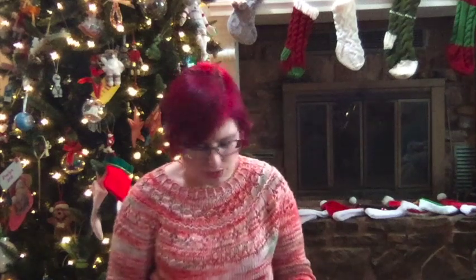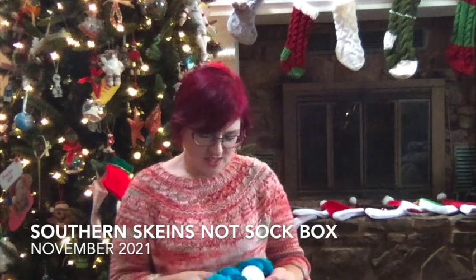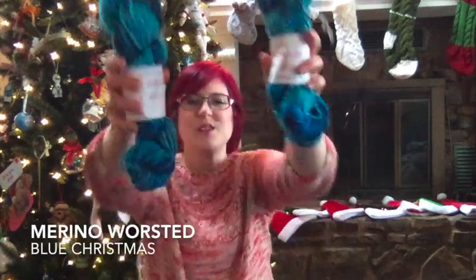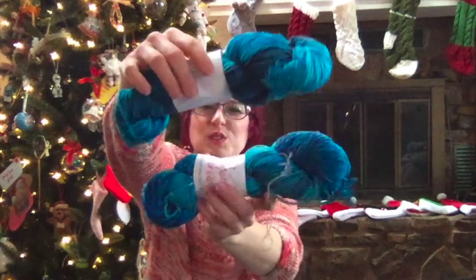The other thing I mentioned earlier was I got my November Knot Sock Box from Southern Skeins. And I was so excited when I opened it because blue is my favorite color, and aqua-leaning blues even more so. And this is called Blue Christmas, and it is so vibrant and so beautiful.